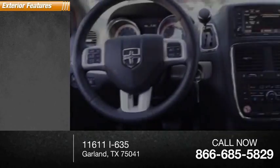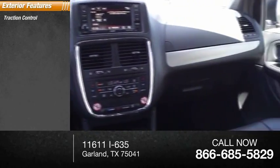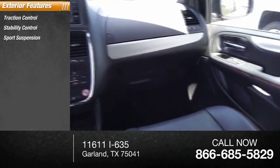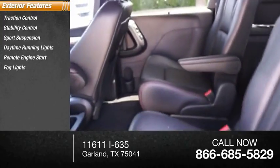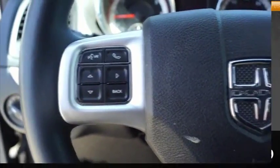Here are some of this vehicle's great options: traction control, stability control, sport suspension, daytime running lights, remote engine start, fog lights, braking assist, power brakes.